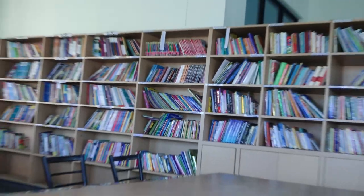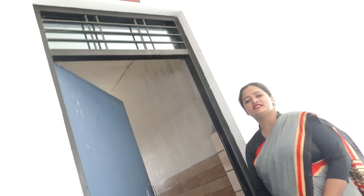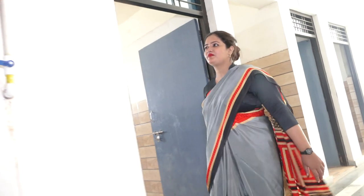Development of literary appreciation, aesthetic values, ethical standards, and also develops critical thinking and reading. Now here we are on the second floor. This is girls' washroom. This is washroom for teachers. This is RO water system. This is washroom for boys.